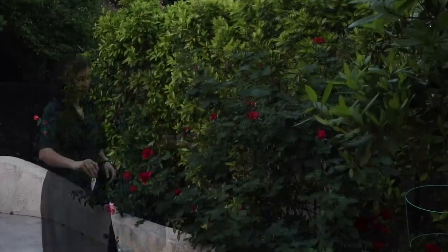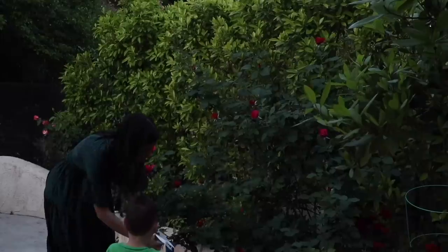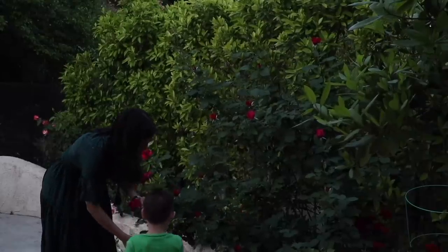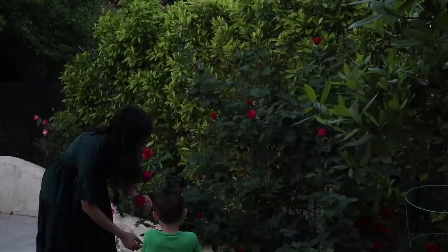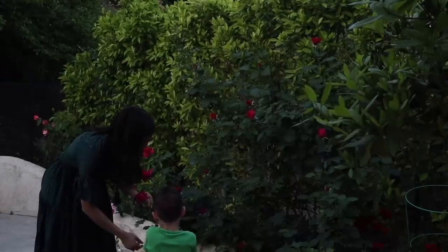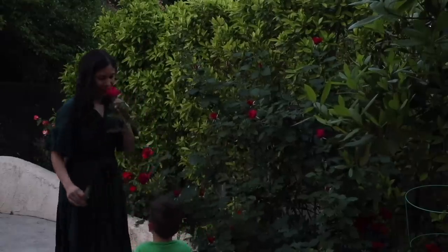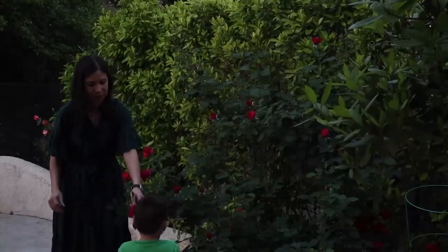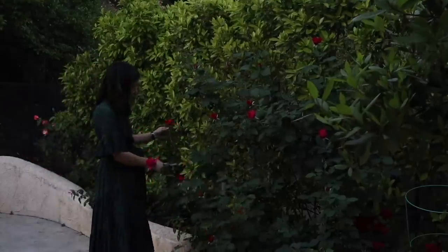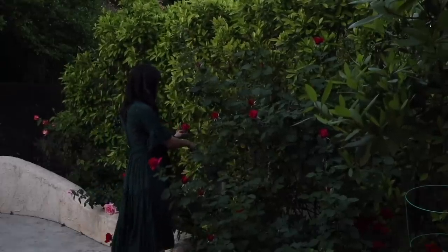Today I'm choosing flowers from this magnificent rose bush. It's monstrous. This is the one that I planted last year from Planting Tree. It took off big time. It's what a long-stemmed rose bush looks like, apparently, because I've never grown one before.